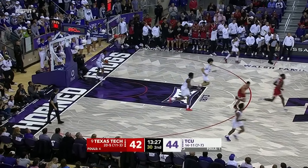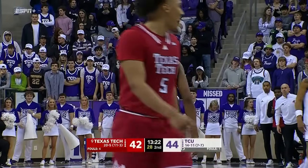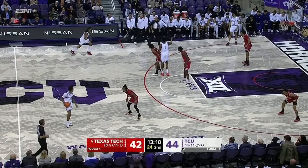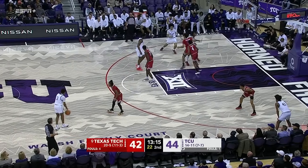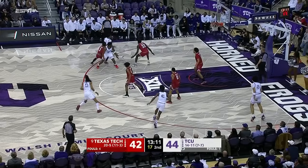Watching from the bench is Christian Anderson. His guy finally gets on the board. Young pump, he's got some bite. See, you can't come off the corner on that. It's a non-penetrating drive, and you're letting the corner sit there wide open, and Chance McMillan. It's just too easy if you're TCU. You don't have to help off that much.